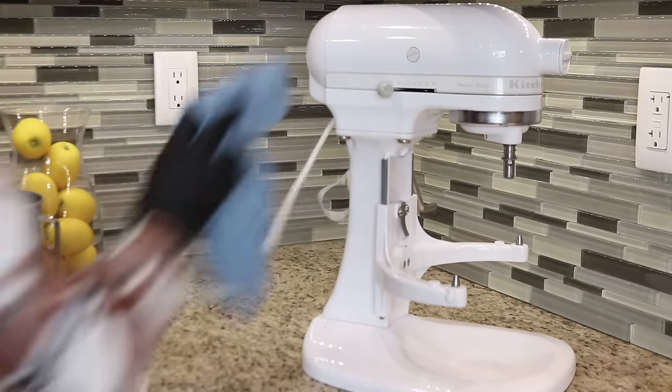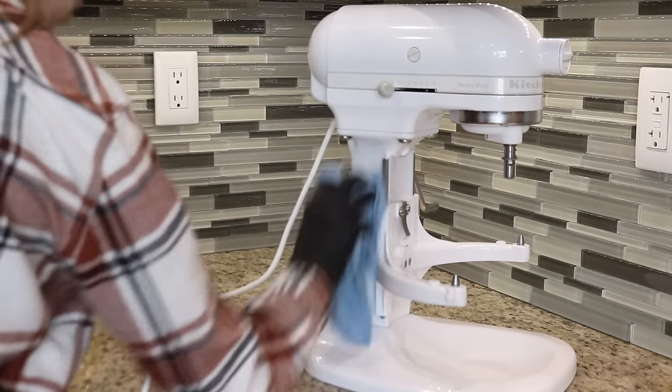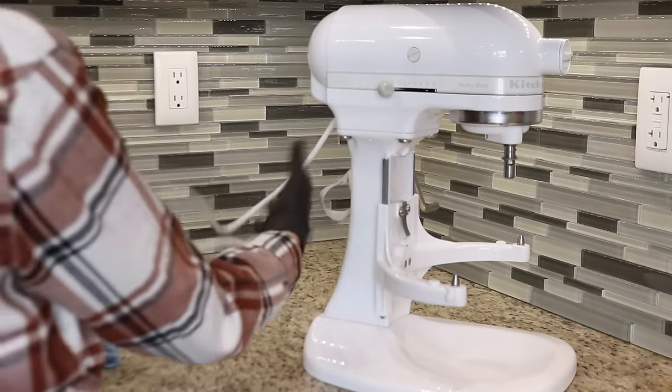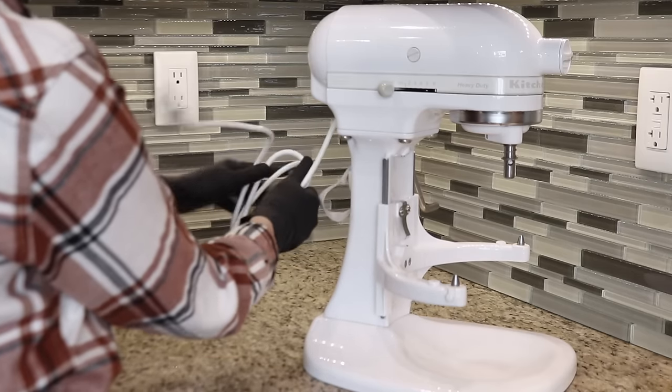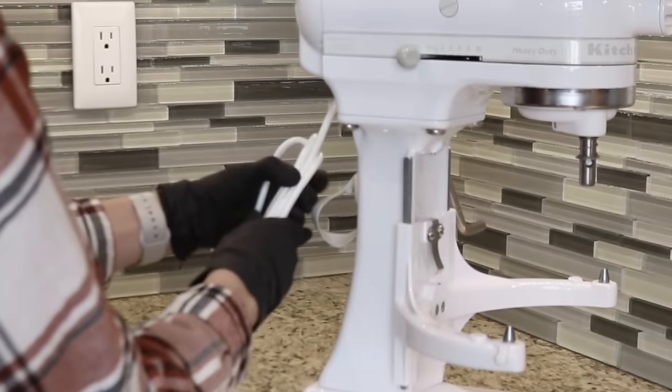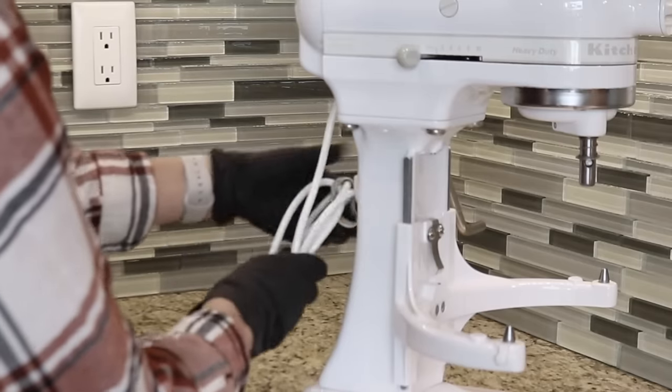One of the most overlooked things to clean is the cords on the appliances, but they can get pretty grimy too. And I attached a cord wrap to the back of the mixer to keep the cord out of the way when I'm not using it, and I found that it helps to wrap the strap around twice to keep smaller cords secure.